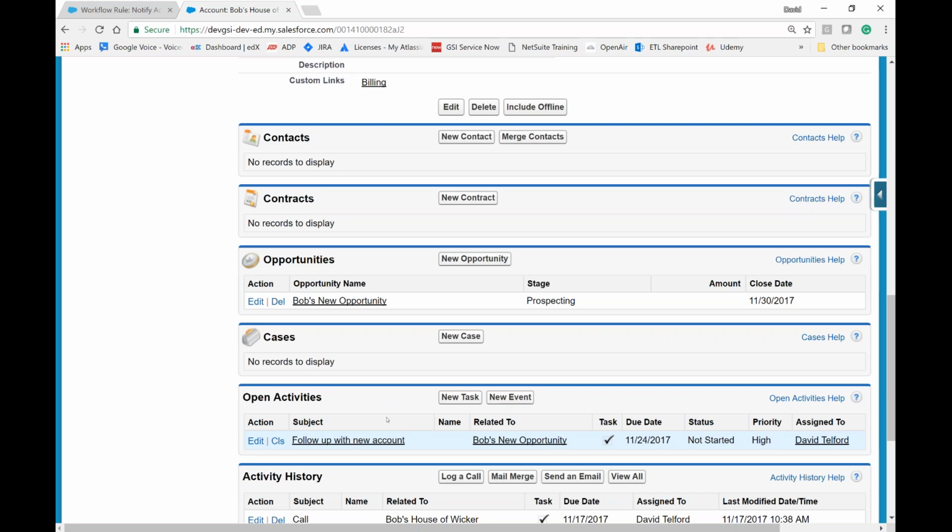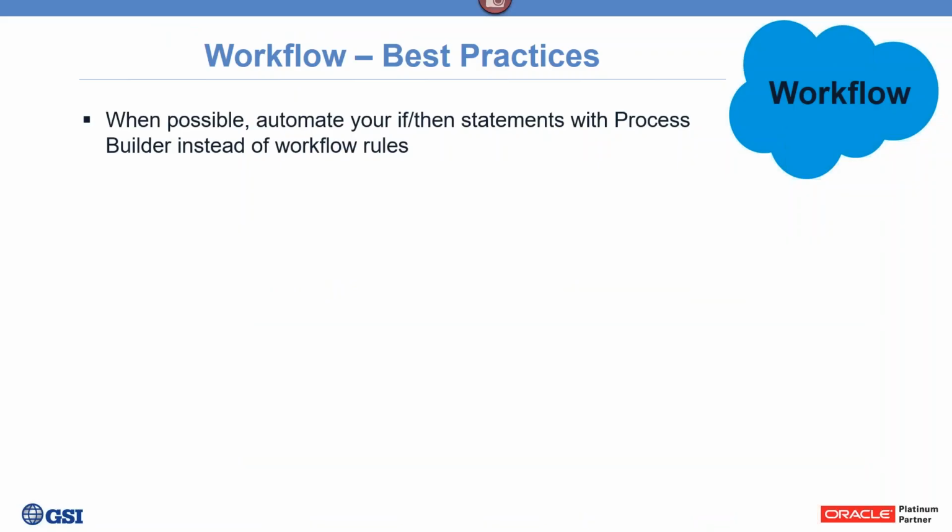All right. So now let's talk a little bit about some of the best practices for workflow. I'm going to start off, and it's going to sound a little strange, but I'm going to say that if at all possible, replace your workflow with what we're going to be covering next, which is a process builder. And I'll explain why as we get there, but if you can, replace them.